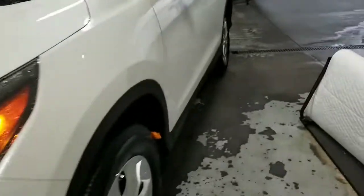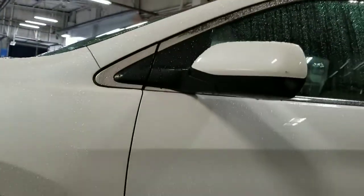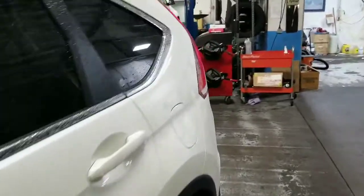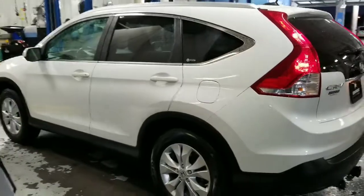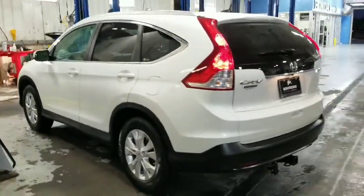Wanted to give you a quick little video of this CRV that we have here. Tire condition, all of that good stuff, you know, it's in great shape, as you know. But primarily you wanted to see the interior. Pulled it inside here just so we can take a closer look at the vehicle overall.